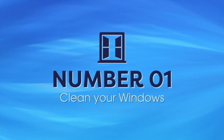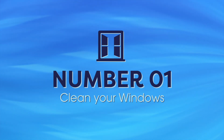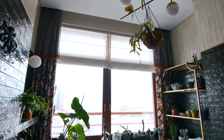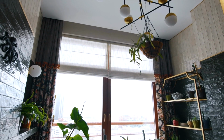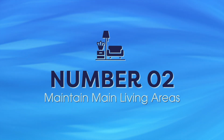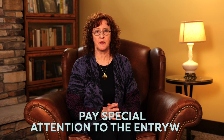If you're prepping your home for sale, here's where to focus your time and energy. Make sure to clean your windows, inside and out. Let the light shine in. Natural light makes a home feel bigger and more inviting, and clean windows leave a great first impression. Make sure to give the main living areas a good sweep, vacuum, and mop. Pay special attention to the entryway. It's the first thing buyers walk into, and it helps shape their first impression of your entire home.